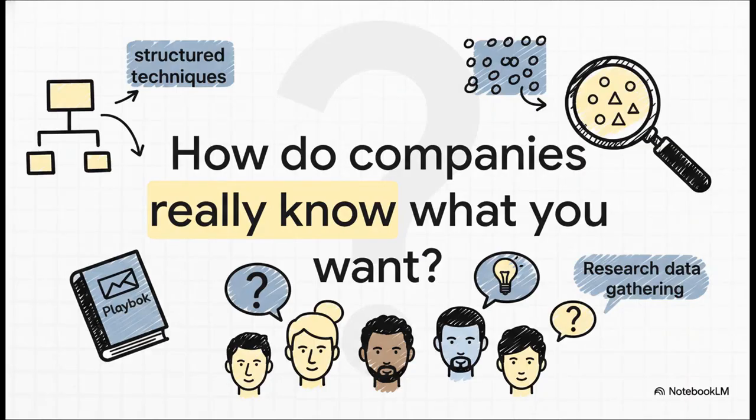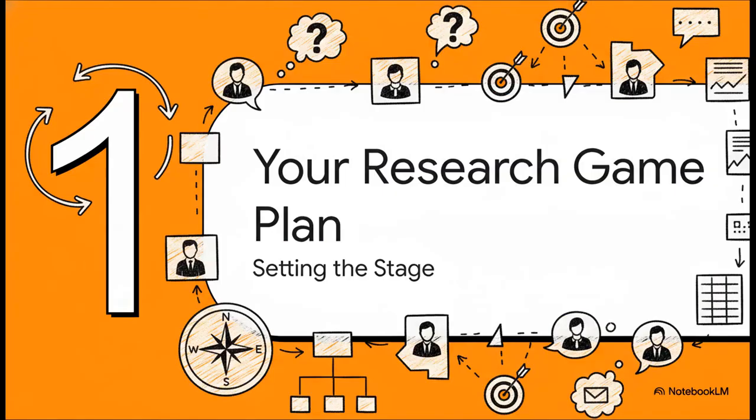So, let's start with that big question, right? How do companies really know what you want? The secret isn't some crystal ball. It's a set of smart, well-practiced techniques, a playbook that lets them get past the guesswork and really tune into what people actually need. But here's the thing.